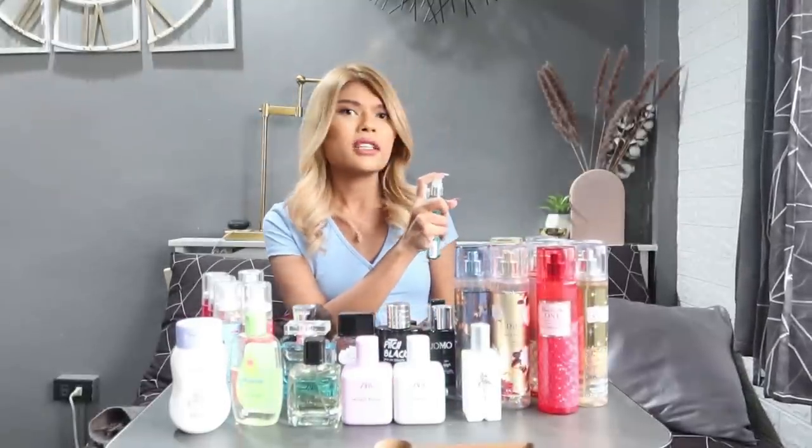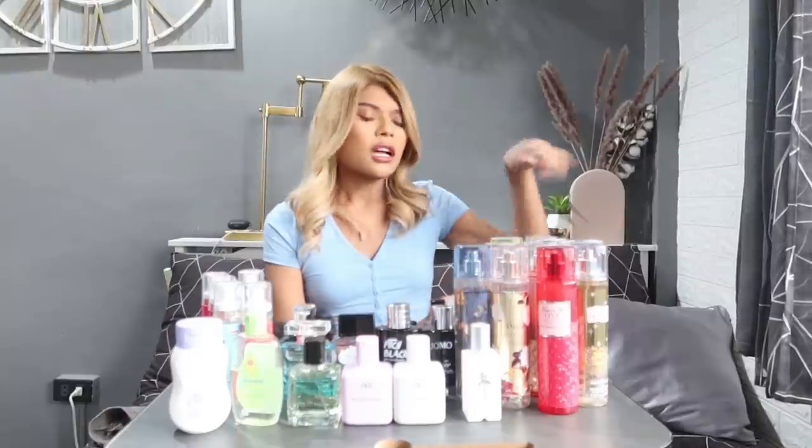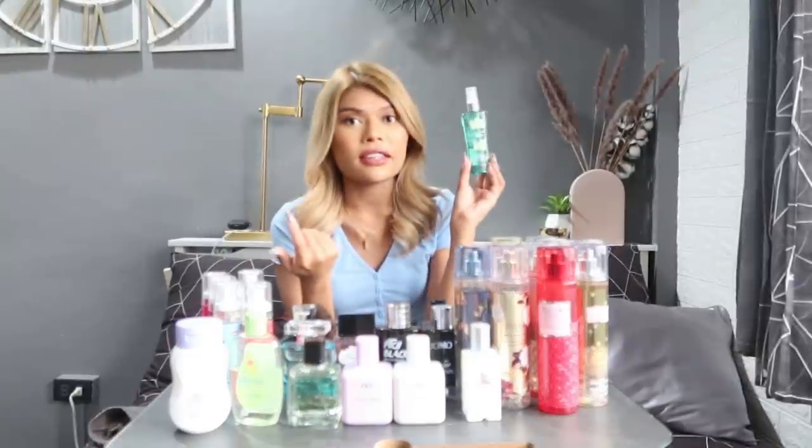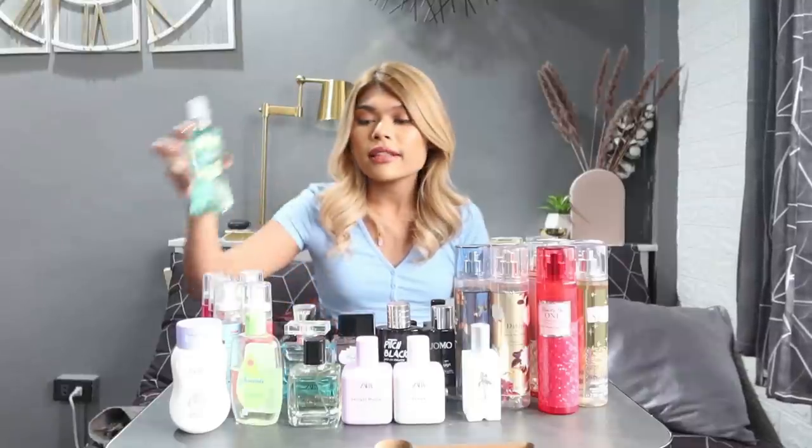Ang ganda nito. And I also like the spray. Ang lakas ng spray niya. Diba? Oh my god, ang linis, I swear. I love this one. This is my favorite variant. This is the Cucumber Melon Body Fantasies. Super mura na ito. Tapos you get 94 ml. I really like this one.